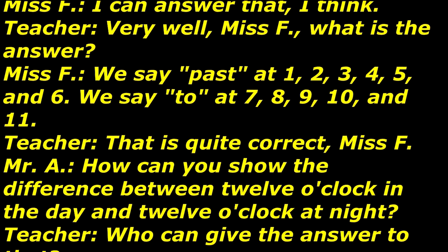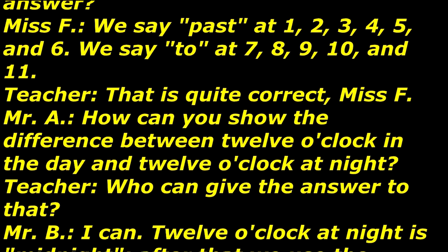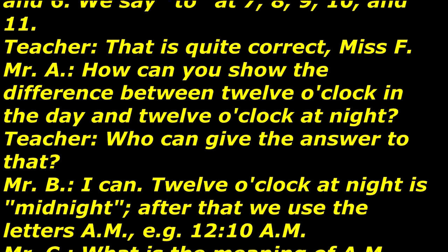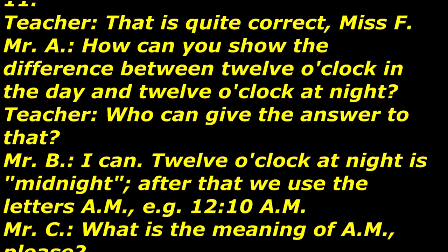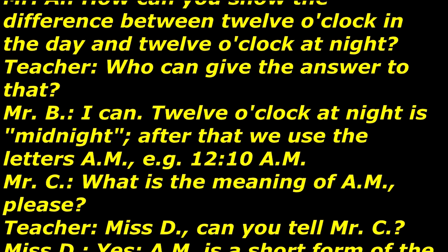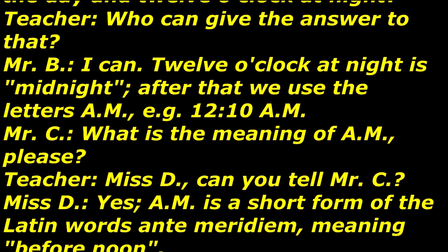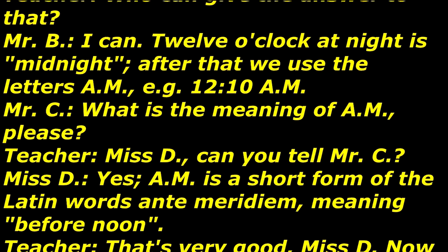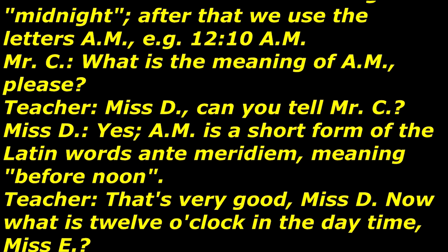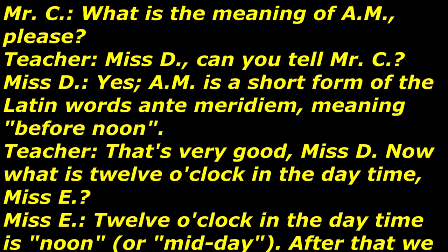Teacher: Mr. A, how can you show the difference between 12 o'clock in the day and 12 o'clock at night? Who can give the answer to that? Mr. B: I can. 12 o'clock at night is midnight, after that we use the letters AM, for example 12:10 AM. Mr. C, what is the meaning of AM, please? Teacher: Miss D, can you tell Mr. C? Miss D: Yes, AM is a short form of the Latin words ante meridiem, meaning before noon. Teacher: That's very good, Miss D.